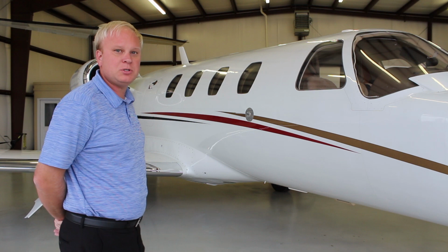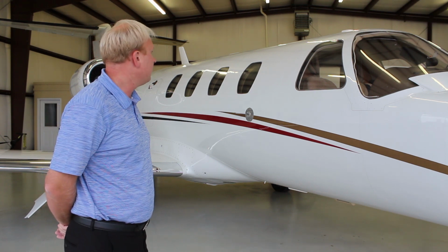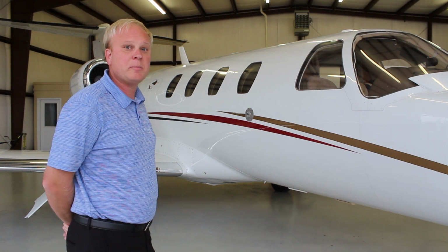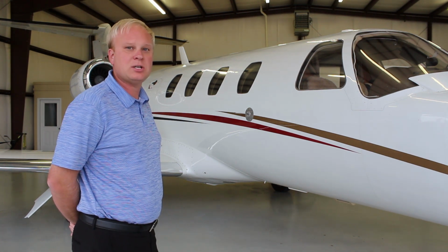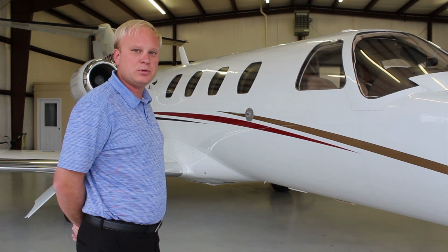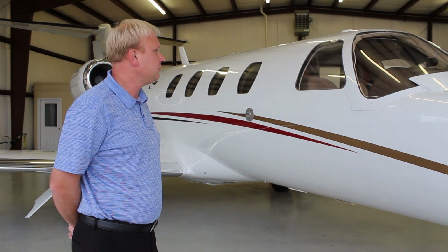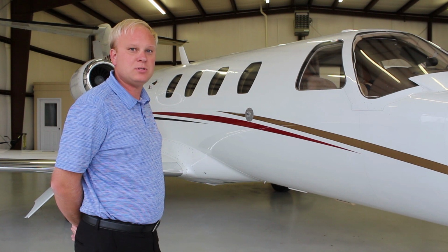This was a new acquisition in June. It's our 9th plane that we manage here. The main selling point is the Garmin glass panel. It's the G600 TXI with the dual 750s and the GFC 600 autopilot. It's a really nice pilot's airplane and the passengers love it too.